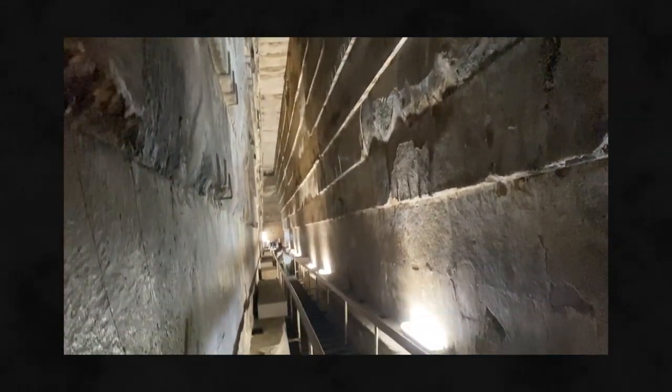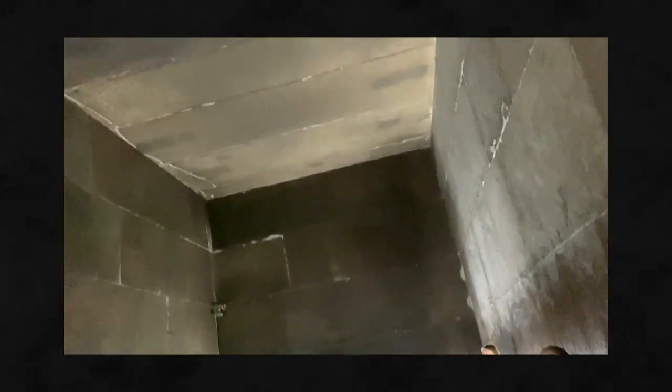After the initial low down passage, you arrive at the Grand Gallery, which is a chamber that is believed to have been used to pull up blocks using a rolling system, although this isn't quite yet confirmed. Climbing up the gallery and reaching the top, I met with another tunnel that leads into the King's Chamber. Crawling through and reaching the other side, I stand in shock.